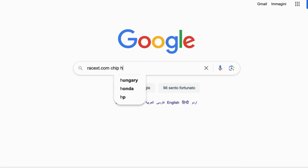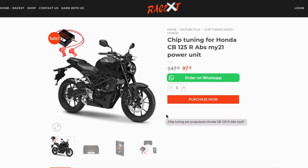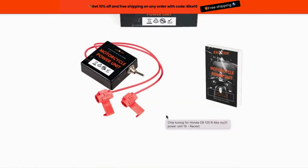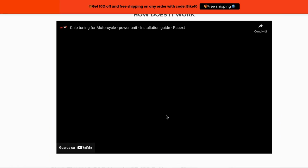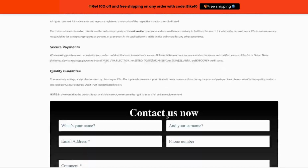If you already know the name of the product you want to buy, you can search for it directly on Google. For example, type product name Racext and click on the first result. Once you've found the desired product on Google, click on the link that will take you directly to the product page on racext.com. On the product page, you can read the detailed description, check customer reviews, and if you're ready to purchase, select the desired quantity and click on Add to Cart.